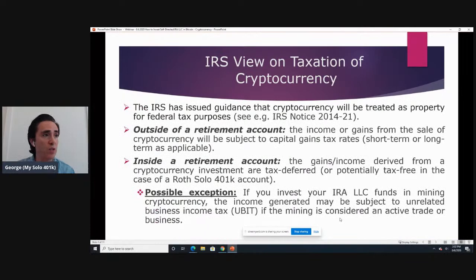In terms of how they view the taxation, the IRS has issued guidance going back to 2014 that they will view it for tax purposes as property. So for federal tax purposes, it's going to be taxed the same way that you would tax, say, real estate. The income or gains outside of a retirement account from the sale of cryptocurrency would be subject to capital gains tax rates. So it could be short term or long term as applicable. Inside a retirement account, those gains are going to be tax deferred.